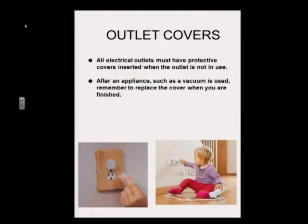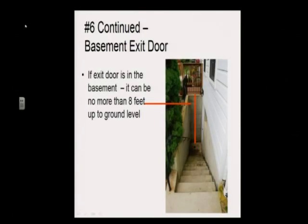Protect your kids from an electrical shock. Any open outlet must have plastic covers to prevent this. After an appliance, such as a vacuum, is used, remember to replace the cover when you're finished. If you intend to use your basement for daycare, you must have a door that goes directly to the outside. If the door has steps to go up, that's fine, as long as it is no more than 8 feet to reach ground level.